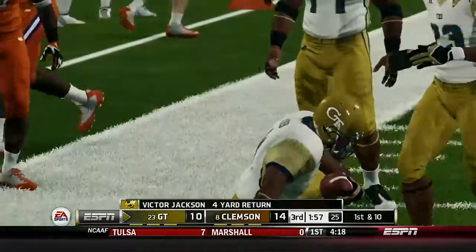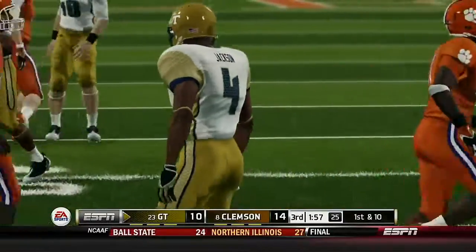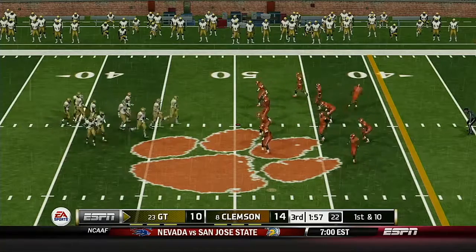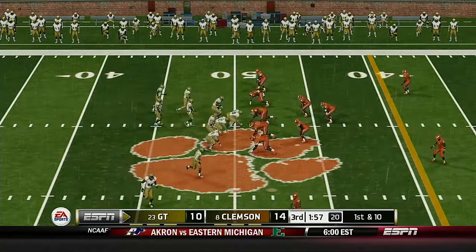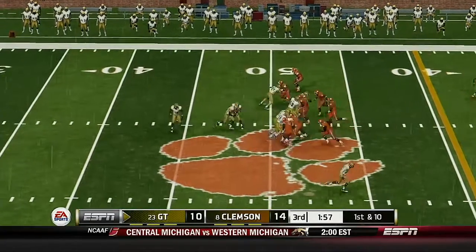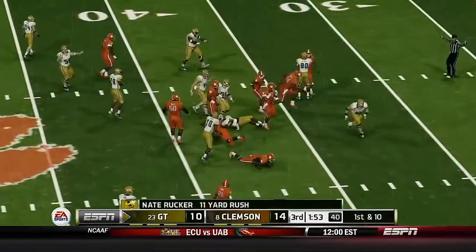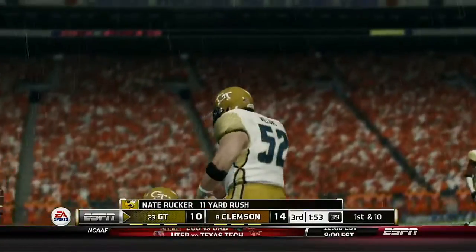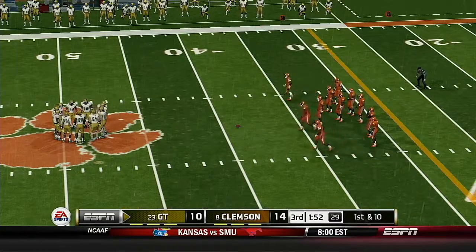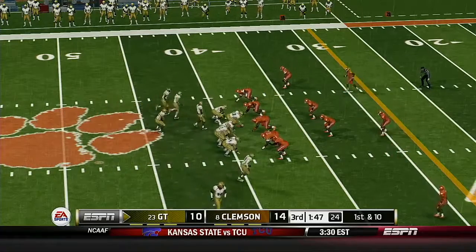Oh, he got nailed on that one. Nowhere to go there. Great job of getting downfield and making the tackle by the coverage team. Really questionable decision to field the ball there. Tough to get traction or even maintain your grip on the ball. That could have turned out even worse than it did. Tackle at the 39. From the 39-yard line, it's first down.